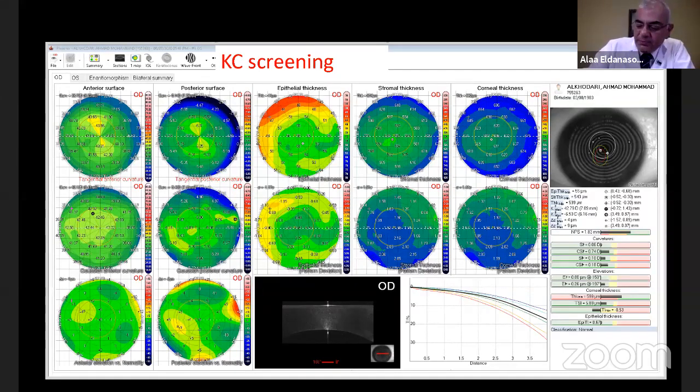An important point here is that the keratoconus screening uses an aspheric toric surface with a fixed asphericity. The anterior asphericity used here is minus 0.25, and the back surface is minus 0.3. So this tells you the difference from normality. And the same thing for the epithelial thickness. It shows you the thickness map of a given patient, and then the deviation from normality. And then the same for the stromal thickness and the corneal thickness.